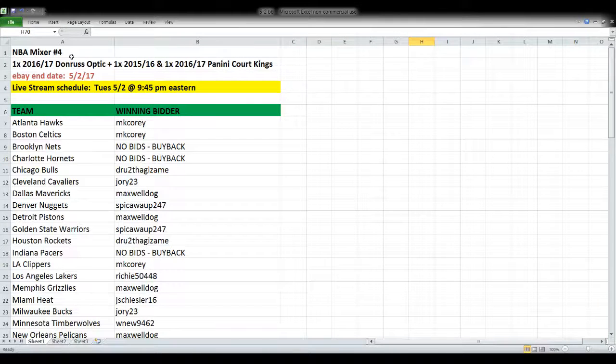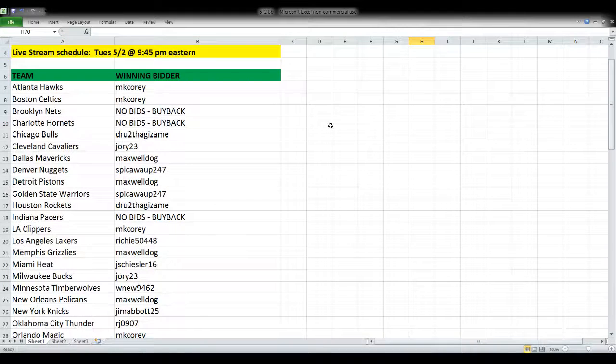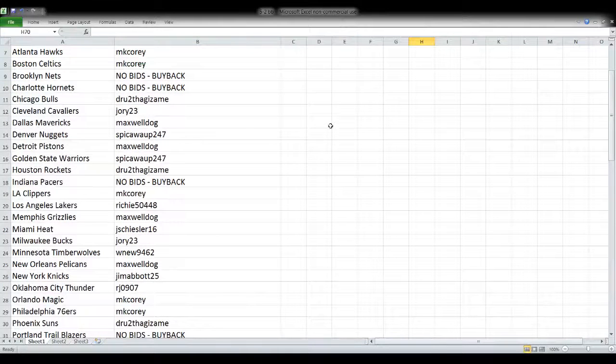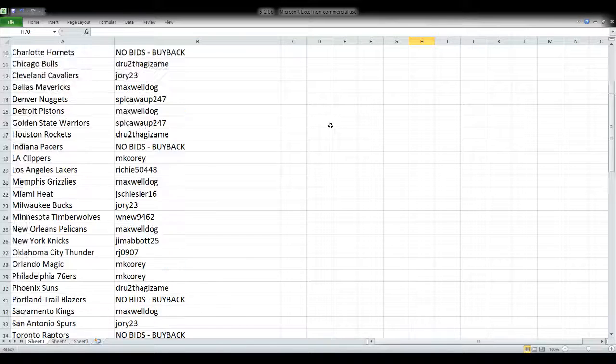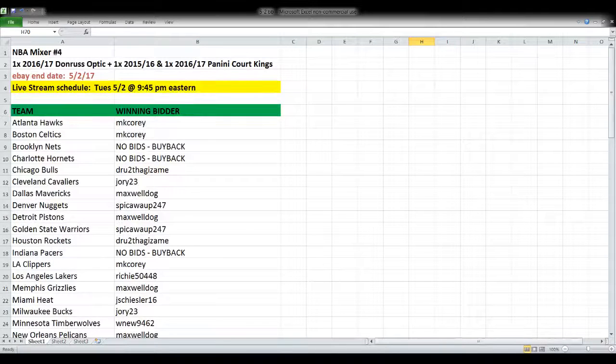Just because these mixers have all kinds of different products in them, rather than calling each configuration such and such one, I'm just going by NBA Mixer 1, 2, 3, 4, etc. So that's where we are. And then the team names are down the left, winning bidder names are down the right. Anything that says no bids buyback, well, that's pretty self-explanatory. Unloved, unwanted teams that are going to live here with me at Card Mountain, I guess, if any cards come out for that.